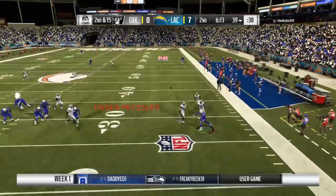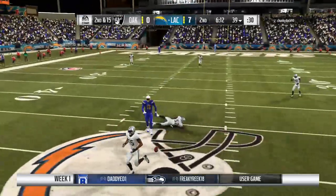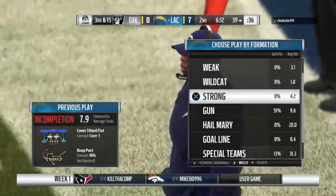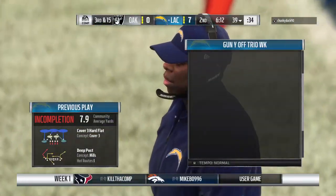Eluding the pressure right. Throwing over the middle, and it's incomplete. And give credit to Reuben Foster, the linebacker, getting a hand in to disrupt.